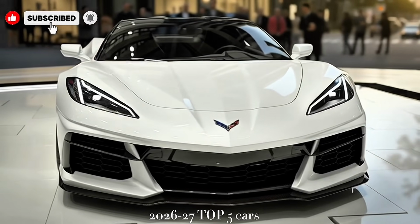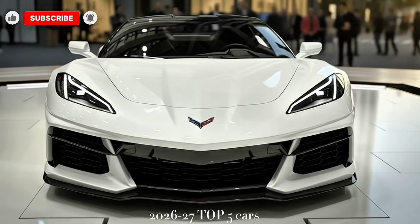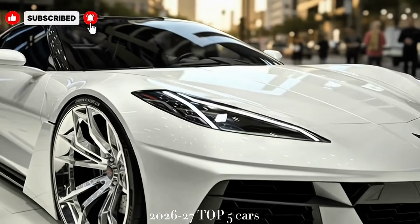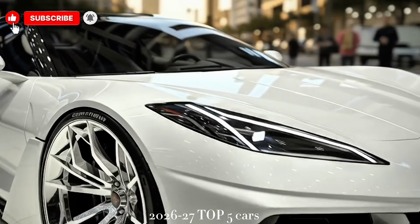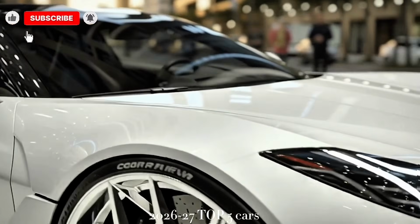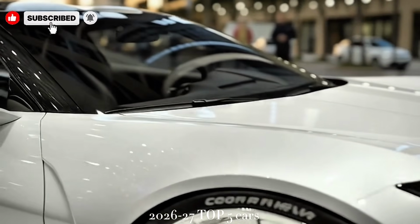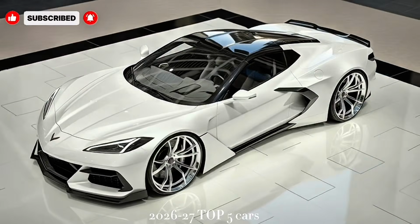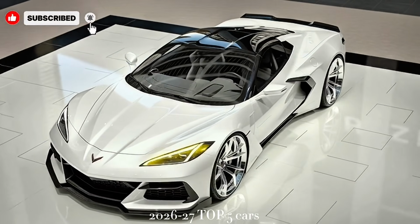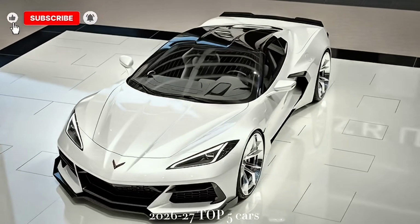This isn't just a redesign from Chevrolet. It's a complete rethinking of what a Corvette should look like in the next era. The front fascia is razor sharp, with deeply cut air intakes that don't just exist for style. They're clearly engineered to channel airflow with surgical precision. The lighting signature is slimmer, more focused, almost predatory. It doesn't just see the road, it locks onto it.